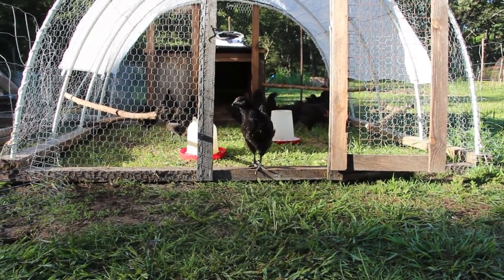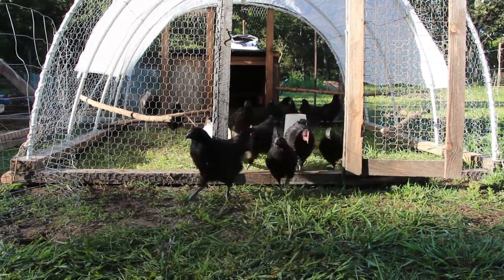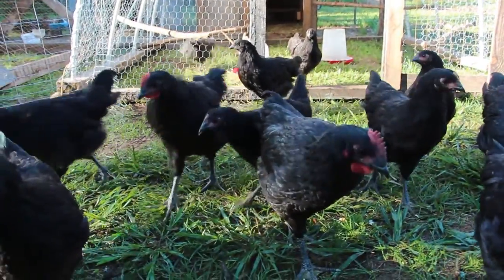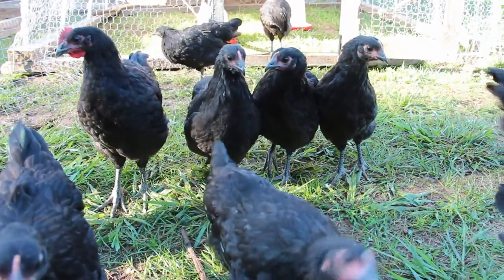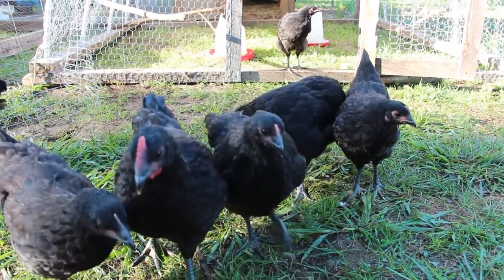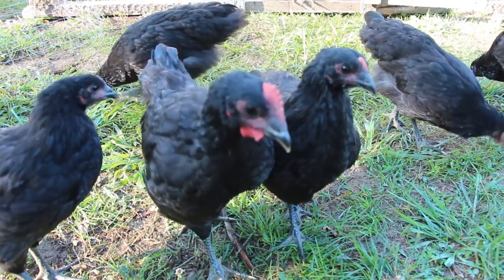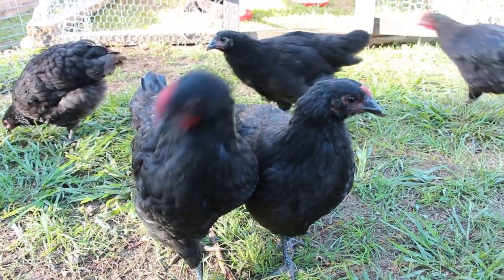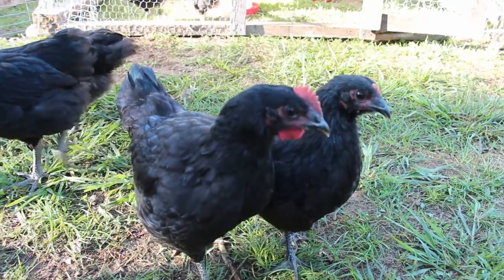This is the Jersey Giants, and they are just a hair over 2 months old now. Very curious, very flighty, but they grow slow, and we knew that. But this is going to be our main flock, and I picked these for specific reasons. They are heritage birds. They are very smart, and they get very big. The roosters can hit 15 pounds and be 2 foot high.